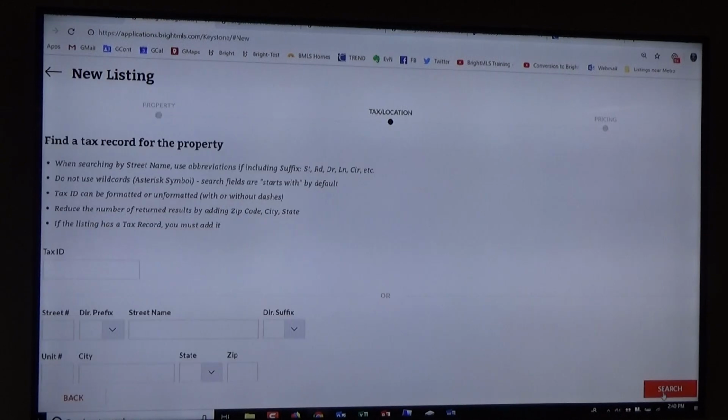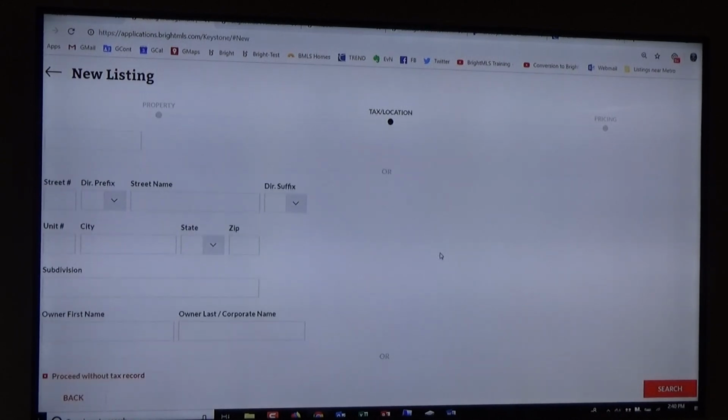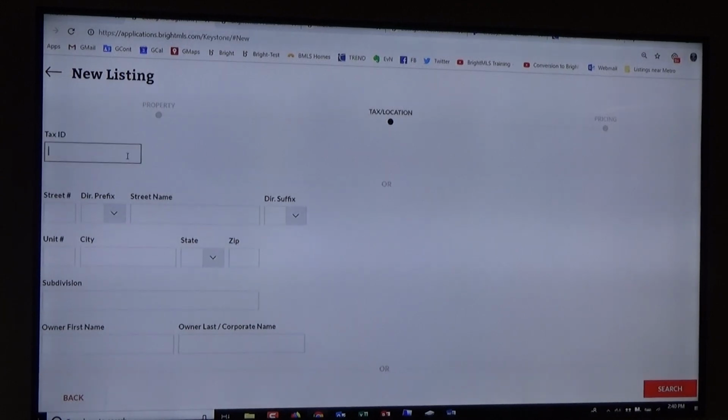It brings you to another screen. We then want to try to find this property in public records, so that link is created. It's also going to auto-populate a lot of fields for you. So you can either put in the tax ID here if you know it. You don't have to put dashes in or any of that. You probably know the street number and the street name, right? So let's test this thing. Give me an address around here, residential, somewhere nearby. Green, two words. So 833 Green Ridge. I click search. I could also put in city or anything else I have.